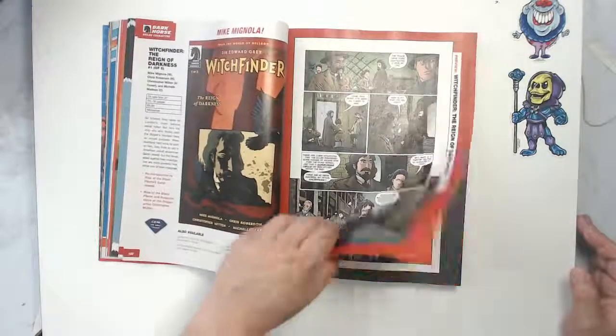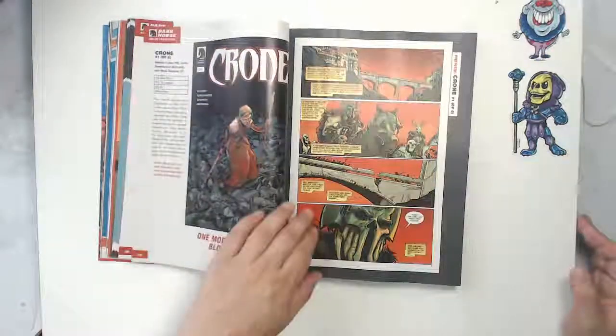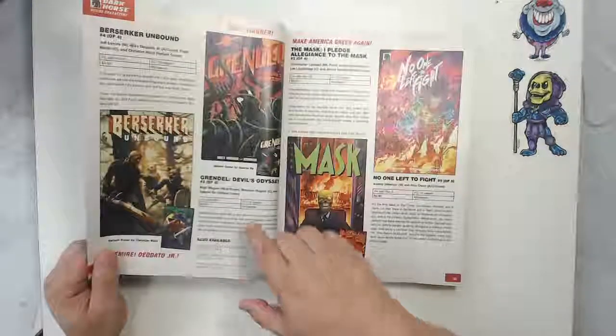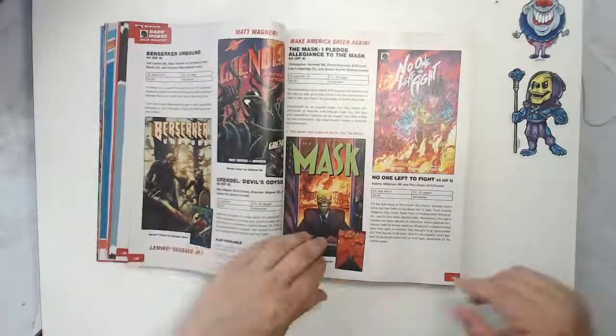Witchfinder. I ordered an omnibus of that. Well, hopefully it's going to be good. Chrome. That looks interesting. Grendel, Devil's Odyssey. I'm looking forward to this when the omnibus comes out.